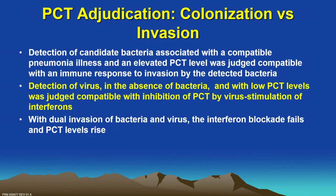Detection of candidate bacteria associated with a compatible pneumonia illness and an elevated procalcitonin level was judged in our study as compatible with an immune response to invasion by the detected bacteria. Detection of a potential viral pathogen in the absence of bacteria and with low procalcitonin level was judged compatible with inhibition of procalcitonin by virus stimulation of endogenous interferons. That's a normal host response to invasive viral pathogens: production of interferons. However, with dual invasion of bacteria and virus, the interferon blockade fails and procalcitonin levels rise.